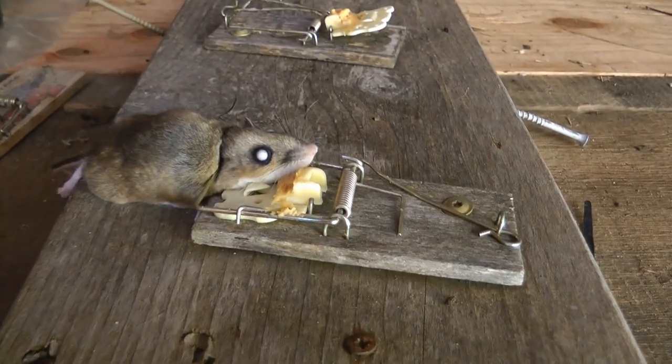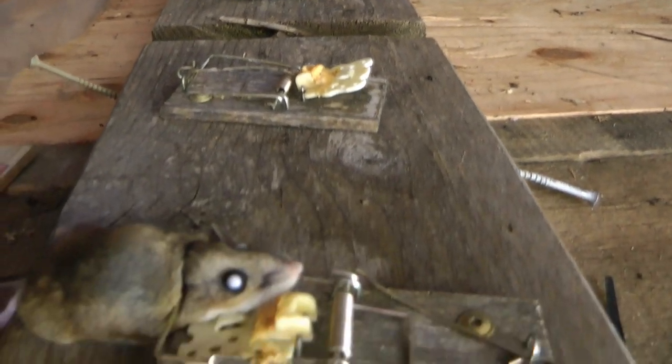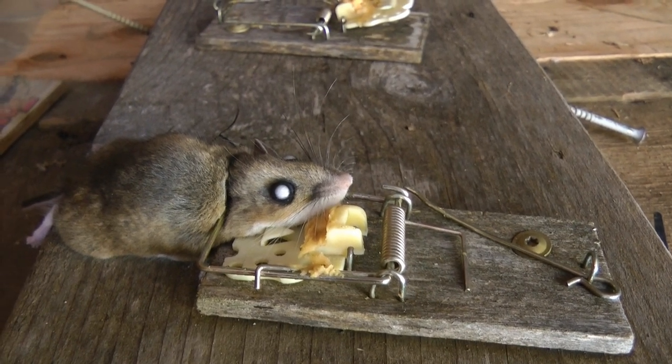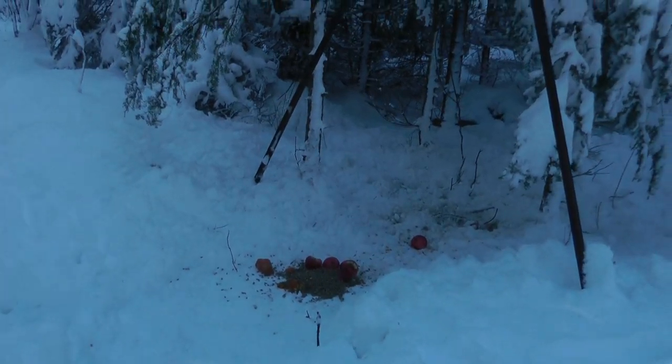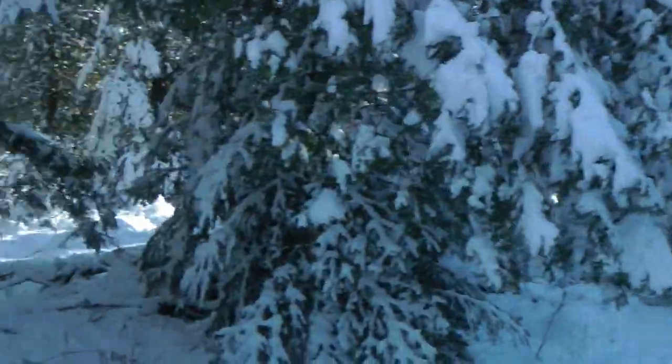Caught more mice last night. That mouse right there didn't know what hit it. Runs out. This is the feeder, and I built a new setup here.